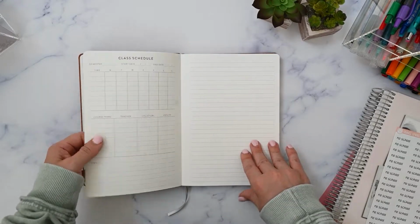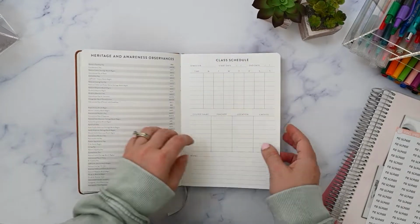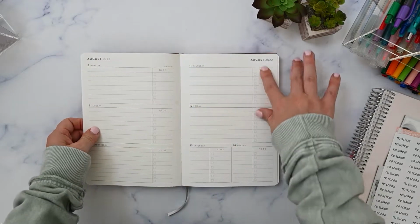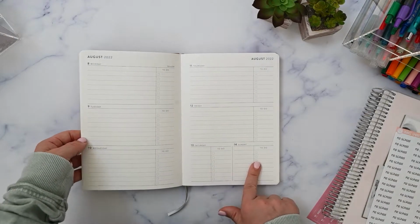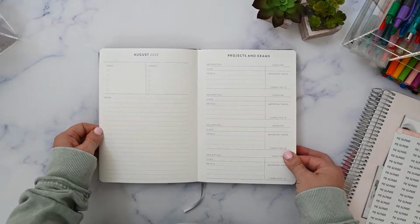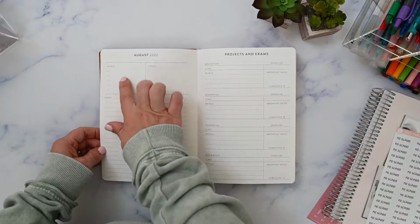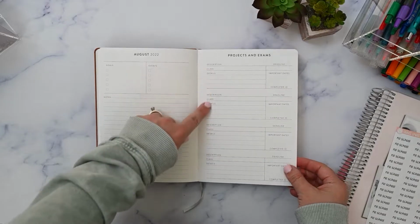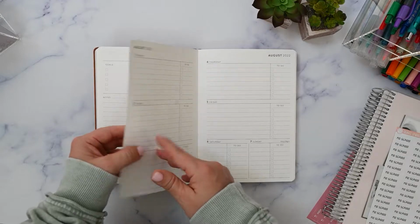So you've got your class schedule, which is nice. I like that it's right at the front, so you don't have to dig around for it. And then you've got the horizontal layout with the to-do lists. Weekends are smaller because typically you're not going to have a lot of school-related things on the weekends. And then at the beginning of each month, you've got a notes section, and then monthly goals and events. And then you've got your projects and exams. And so on here, there's 4 sections, and then it just goes directly into the weekly pages.